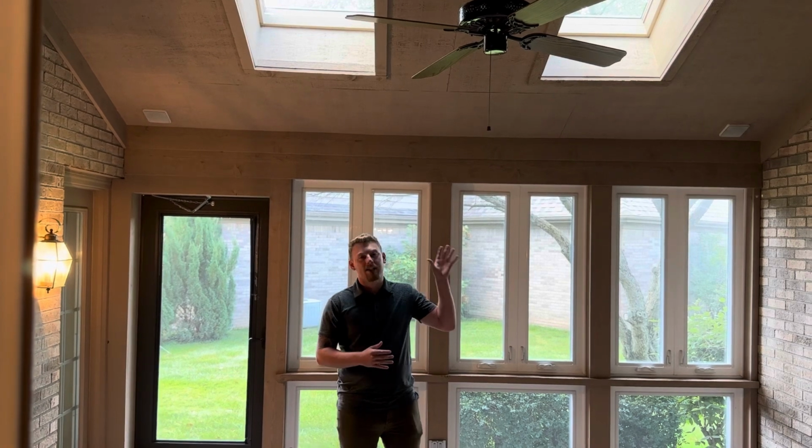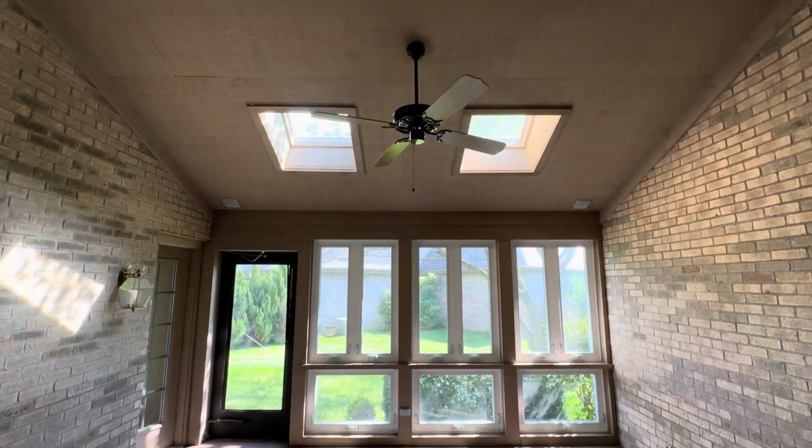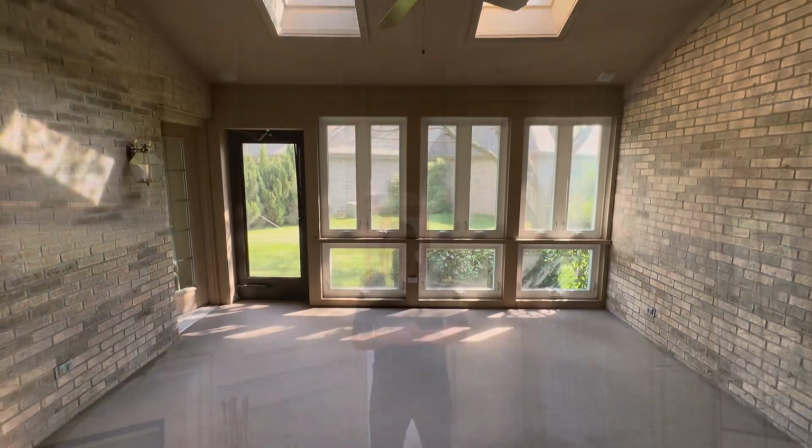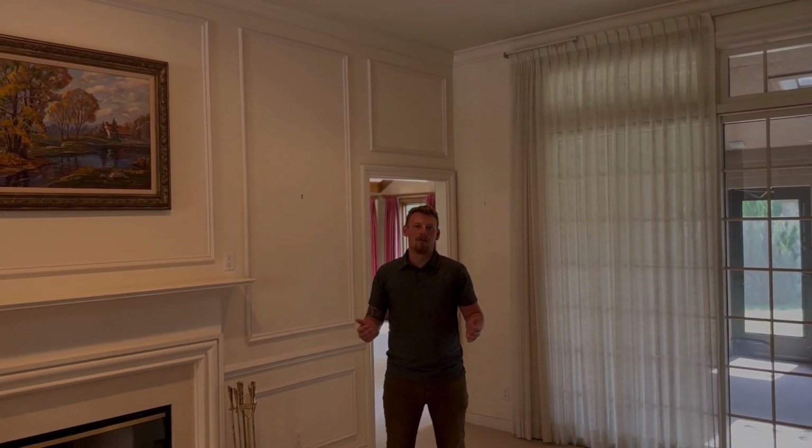With a vaulted ceiling, two skylights, and plenty of windows for your natural light, this would be a great spot to have your morning coffee or maybe settle down and read a book in the afternoon and watch the sunset. Coming out of your adjoining sunroom brings you back into your formal living with really high ceilings that make the area feel a lot more open and relaxing.